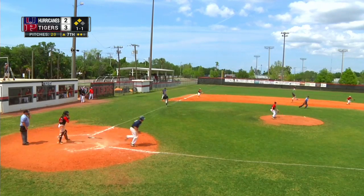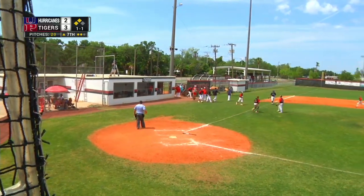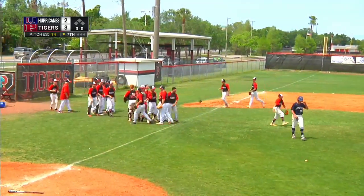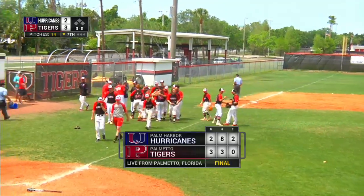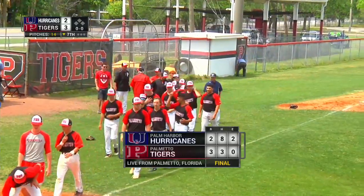And there's a ground ball hit to Hunter Thiel, and we end the inning with no runs. Thank goodness. So we're preserving the lead. Working out of a jam is Adam Evans. And that's going to end the ball game. Boy, that was a heart stopper there at the end. Palmetto working out of a jam to preserve the 3-2 win, ladies and gentlemen.